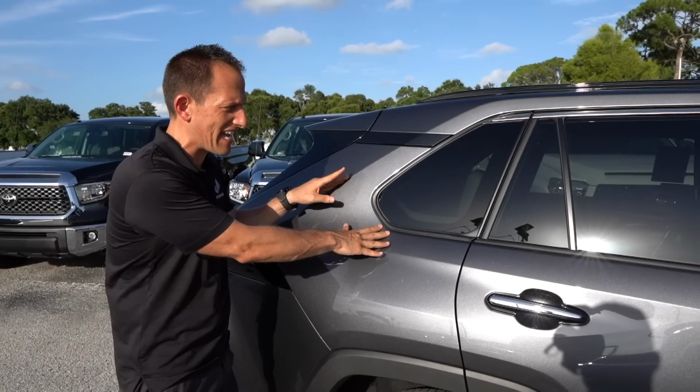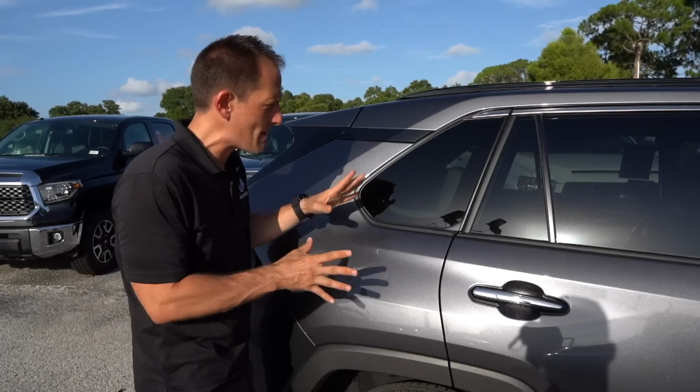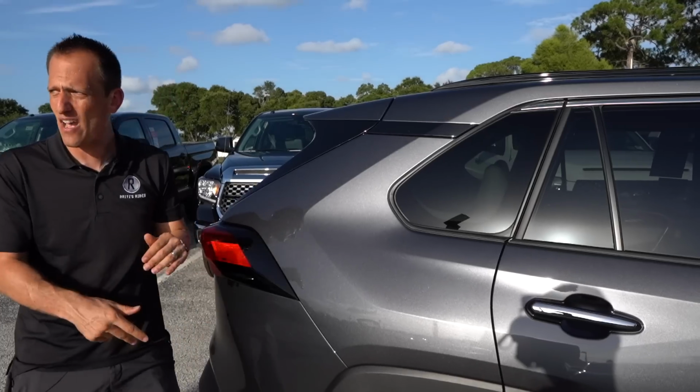I'm glad that they went this size. If it went smaller, it wouldn't have looked right, but if they went bigger, it wouldn't have looked right. So I think they hit the nail on the head on that.